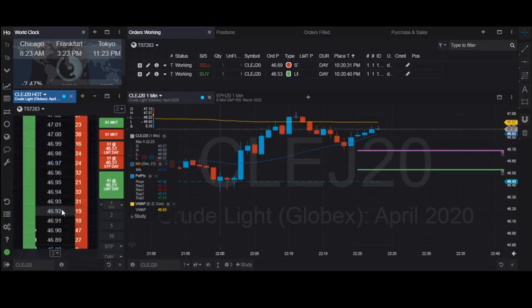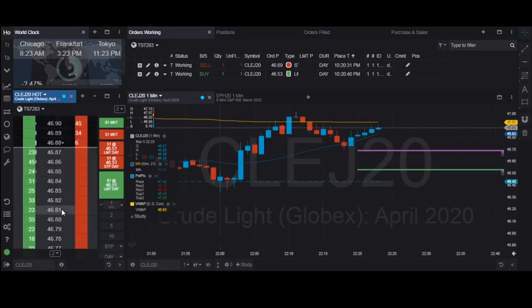Let's wait and see for the next couple of minutes whether this is a good trade or not, and we can have a good feel and exit the market immediately.